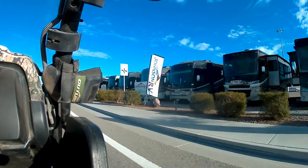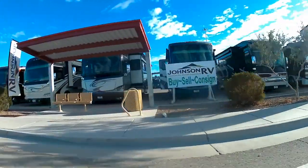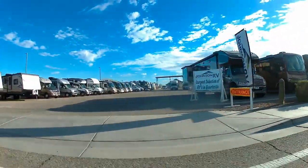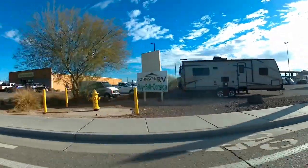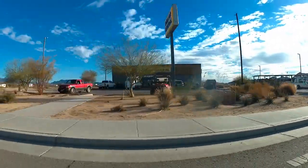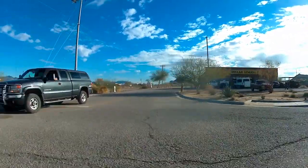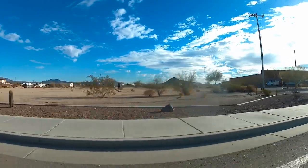They sell RV parts, and the lady behind the counter is very knowledgeable about RV parts. That's one of the many RV dealers on the right we just passed, Johnson's RV. He's got some Class C's, Class B's, Class A's. There's a Dollar General store. You've seen one, you've seen them all. The aisles are crowded and the store's a little dusty like most every Dollar General I've been in.